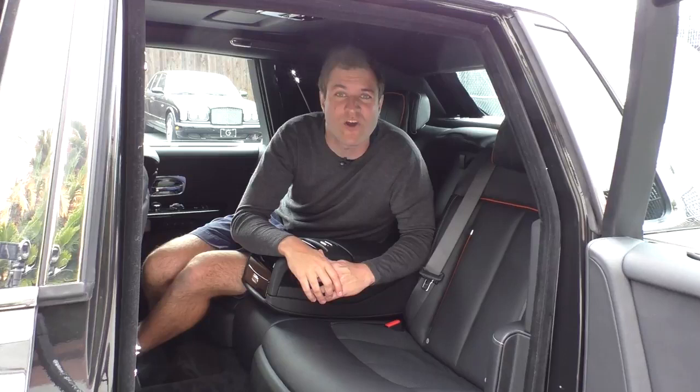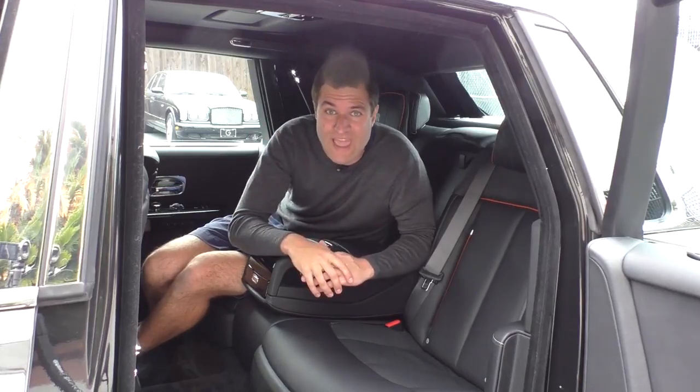It is a really cool look, all these little LEDs that make it look like a starry night. Something I didn't know about the starry headliner is you can dim it and brighten it at your will.